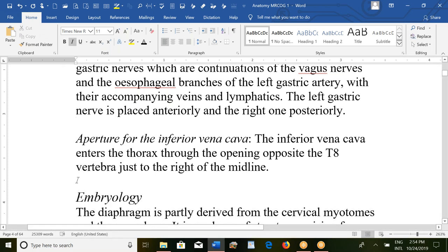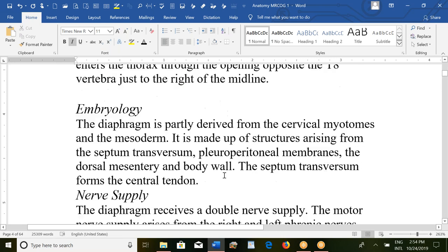that is, from where it develops. So as you know, the myotomes are formed in the developing embryo in the fourth week of gestation. So the diaphragm is partly derived from the cervical myotomes and the mesoderm. So it is made up of structures arising from the septum transversum, pleuroperitoneal membranes, the dorsal mesentery, and body wall. The septum transversum forms the central tendon.